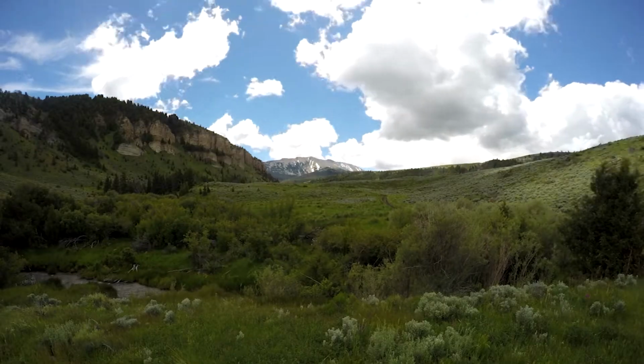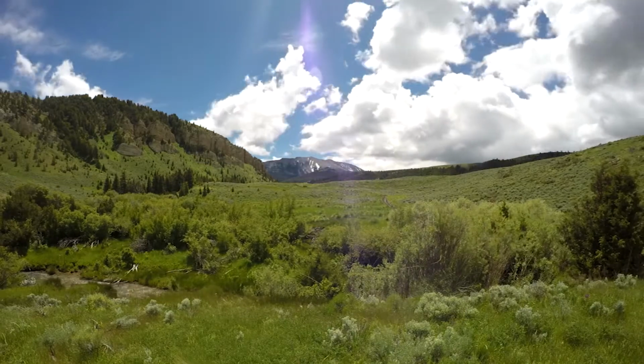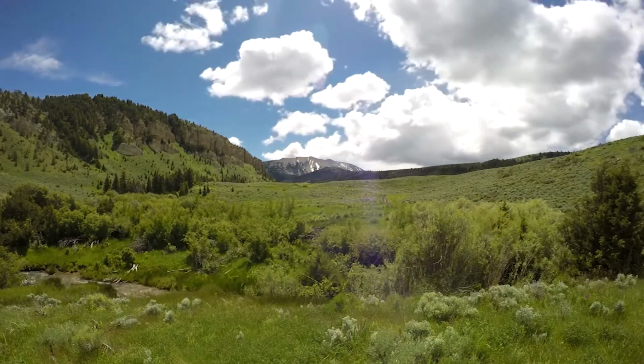One of the things that I'm working on as a biologist down here is mule deer, particularly looking at long-term declines, trying to answer questions as to what's going on. One of the things that's really jumped out to us as biologists down here is change in habitat in the long term. There's a couple things driving that.